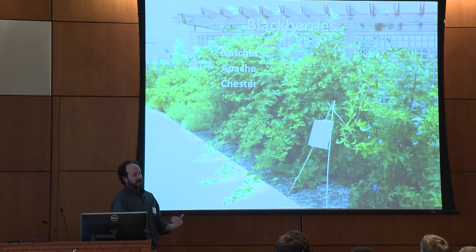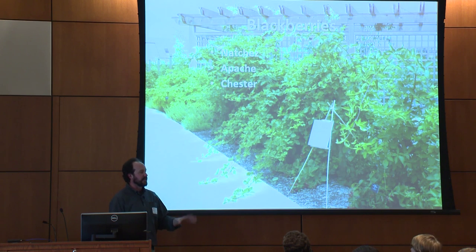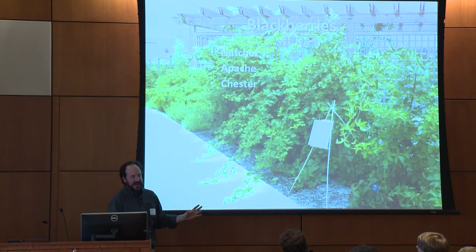Natchez is going to be your earliest ripening blackberry. And what becomes especially important about this is that it ripens before the spotted wing Drosophila comes out. And if you haven't heard about the spotted wing Drosophila, you're going to hear about it today. It's a little fruit fly that actually oviposits into fruit. So these ripen before the fruit fly begins its cycle. Apache, unfortunately, ripens after that cycle gets started. If you don't have the spotted wing, great, you can grow Apache.